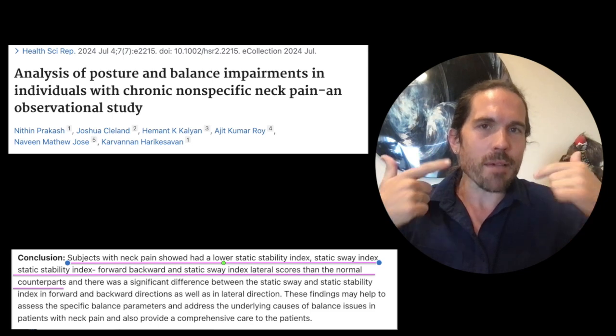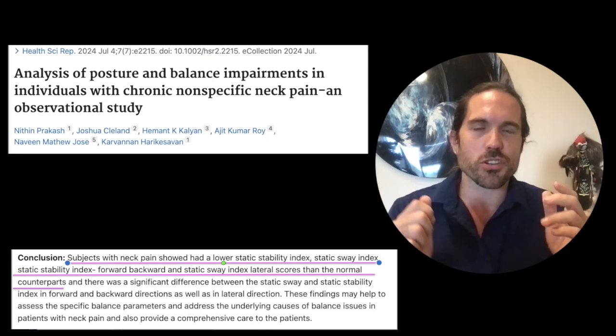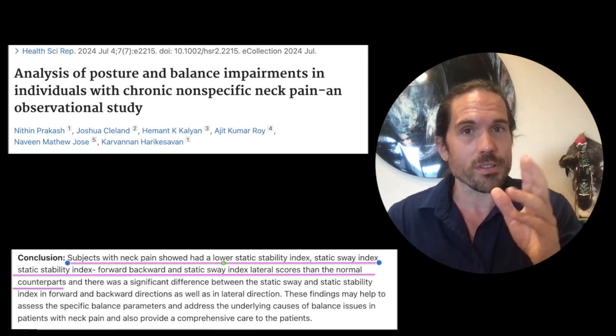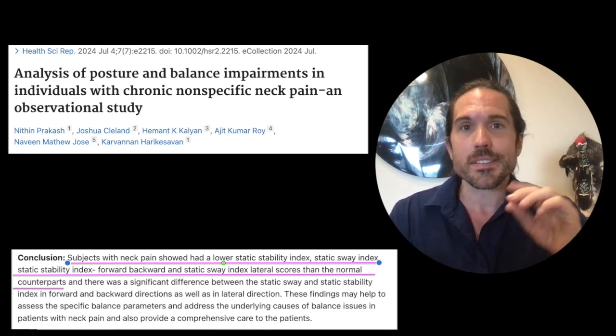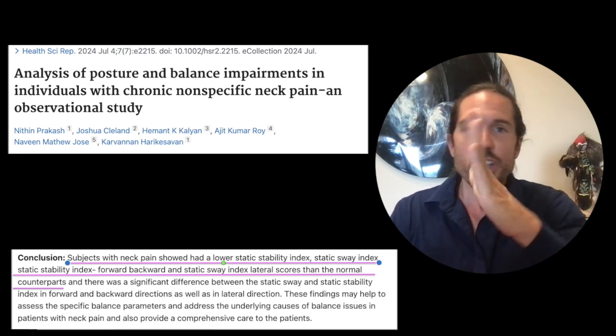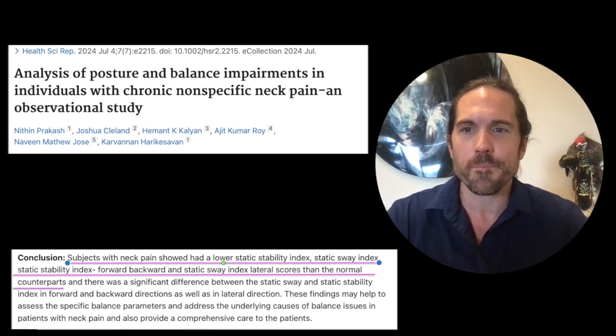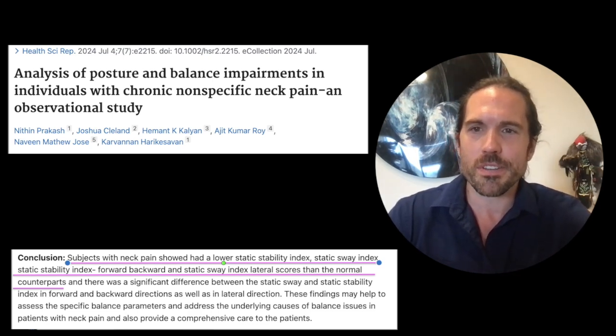But if you have damage through the joints in the neck, what you start to see is the body actually roving and swaying a little bit more side to side, kind of like this. And when a person experiences an overt vestibular disorder, you can see and measure that sway pretty substantially. So what did these particular researchers find?